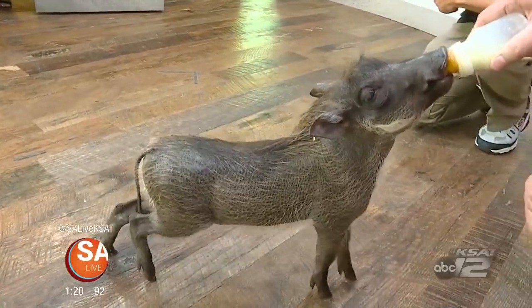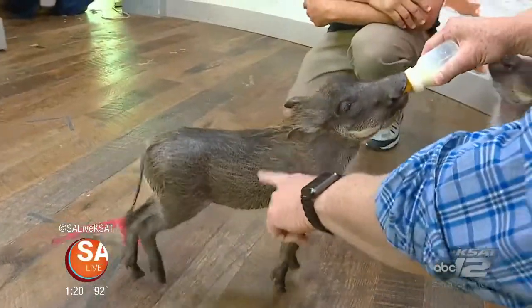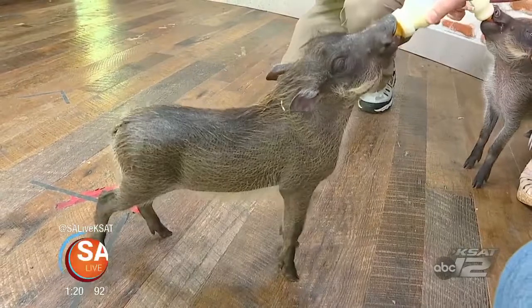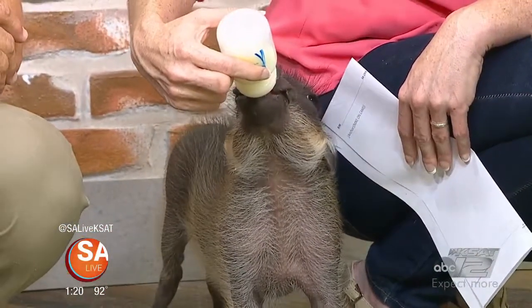They can actually outrun all of us. They're designed for speed because of their long legs. And as they get older, they can run about 35 miles per hour. Wow. Very fast. Interesting chassis built for speed. Never would have thought that.